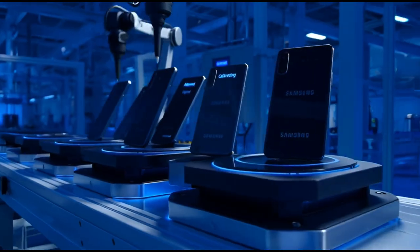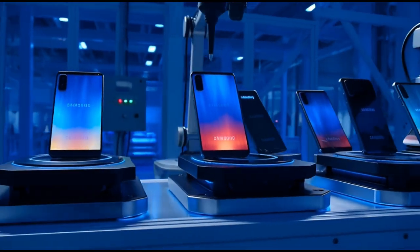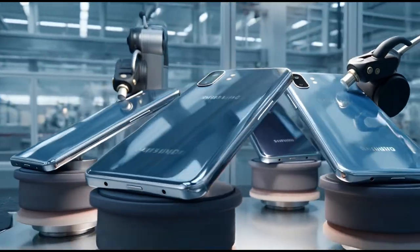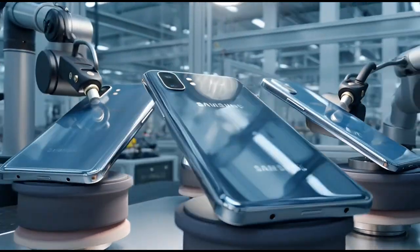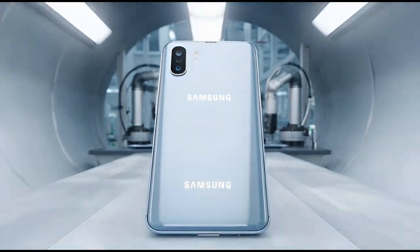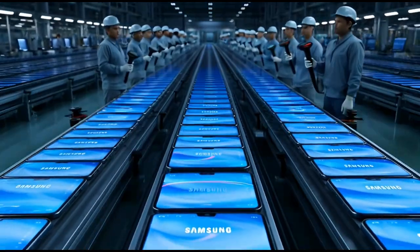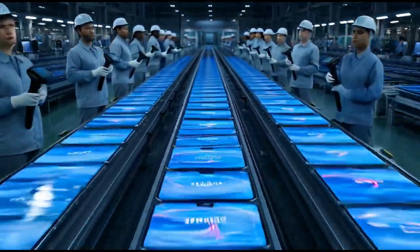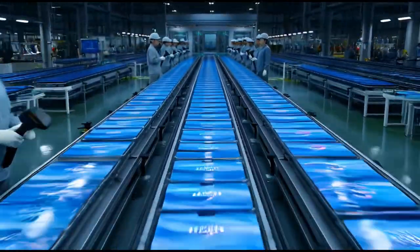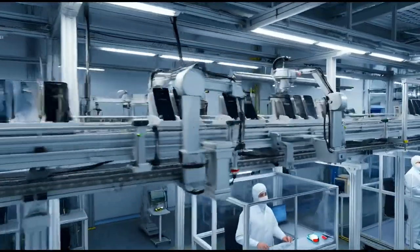Invisible energy transfer is refined with exact engineering. The final exterior finish prepares each device for inspection. Millions of Samsung smartphones now come fully to life. Automation keeps Samsung smartphone production moving without interruption.